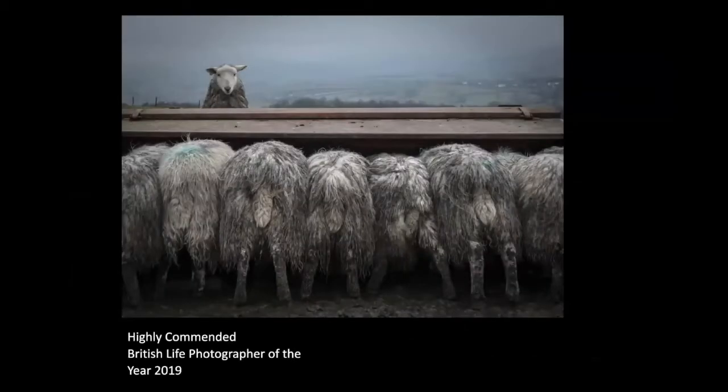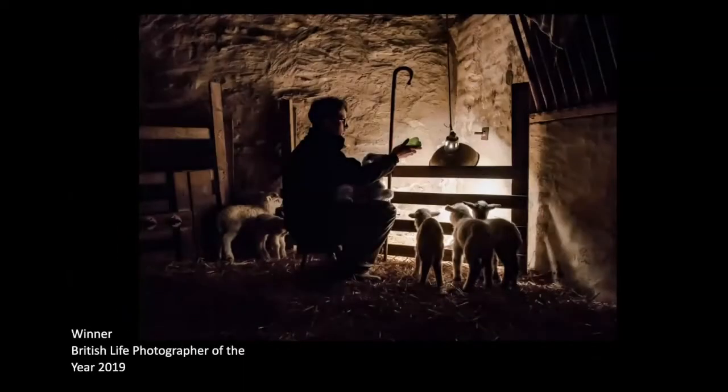My husband hates this one because all the sheep are mucky, but it was filthy. I live in Cumbria, it rains, I have to embrace the gloom. And so that one got highly commended as well. And then we come to the one that most people seem to know, which I won British Life Photographer of the Year for.